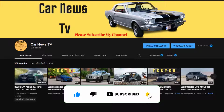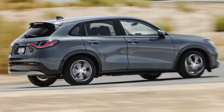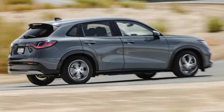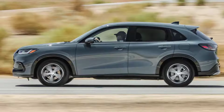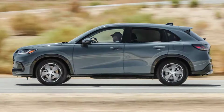Sub $30,000 SUVs can be hard to find in 2022. The average new vehicle transaction price topped $48,000 in August. And the newly redesigned CR-V ditches its base model, which means Honda's compact SUV is pricier than ever.